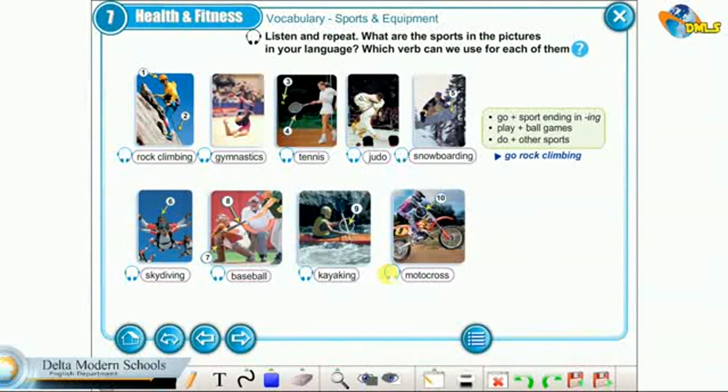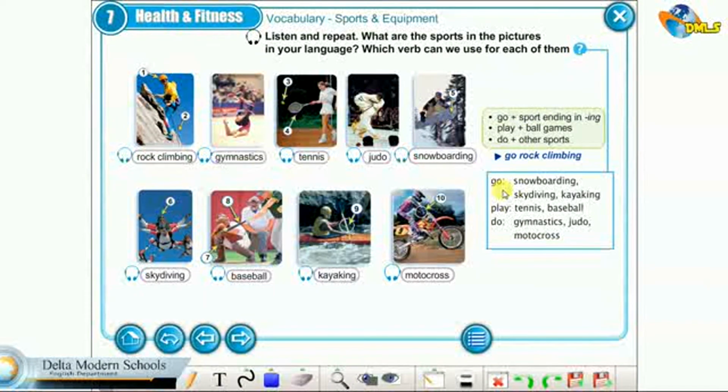Yes, so for me, I like to play tennis, as I said. But here we have other verbs that we can use for expressing, practicing each of them. As we have here, go, play, and do. We can use these verbs to express practicing other kinds of sports. As we have here, verb go can be used with ing activities, like go skydiving and go snowboarding. For verb play, we can use play for the ball games, like play tennis or play baseball. For other games or individual ones, we can use verb do, like do gymnastics, judo, and do motocross.